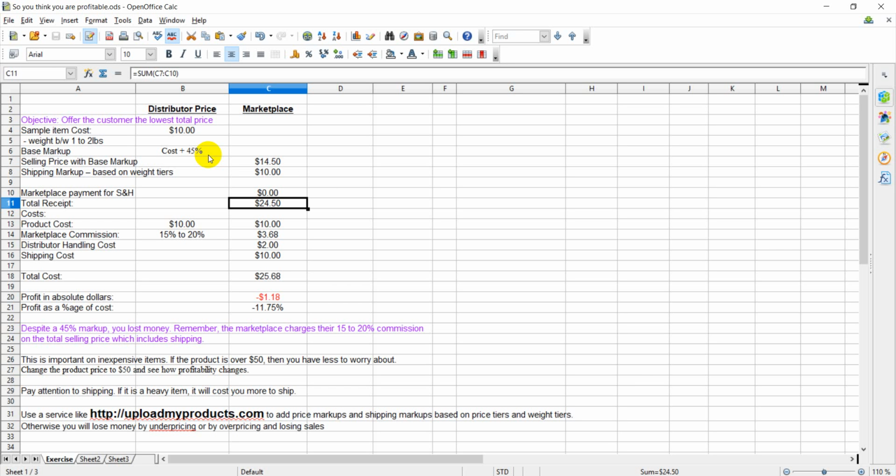Your total receipts would be $24.50. Awesome. Which includes the 45% markup for you, and you're estimating the shipping charges would be between $8 and $11, or you can never predict the exact amount because everybody is not living at the same address. So maybe at times you'll make $1 more, at times you'll make 50 cents less. So fine. So total receipts would be $24.50. All right. Now the distributor is charging you $10 for that product. So that is your base cost, $10.